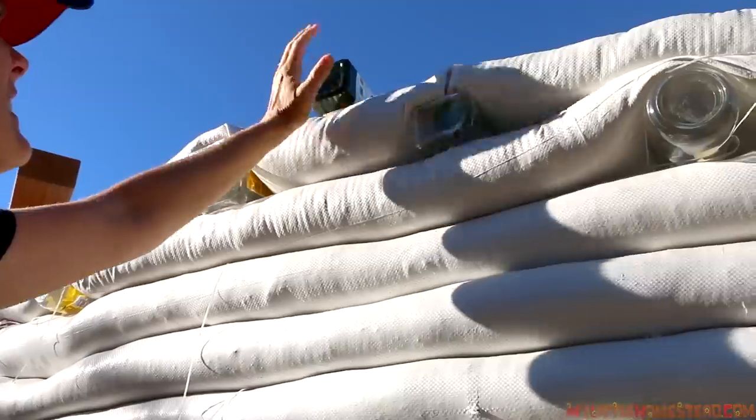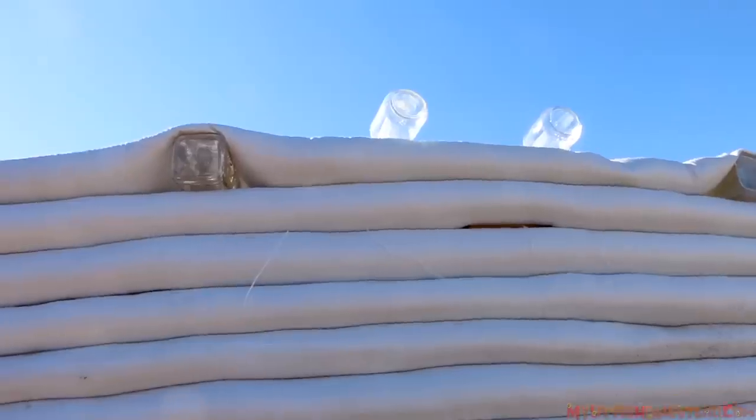Beer bottles. Beer bottles. Kind of like this little arch.